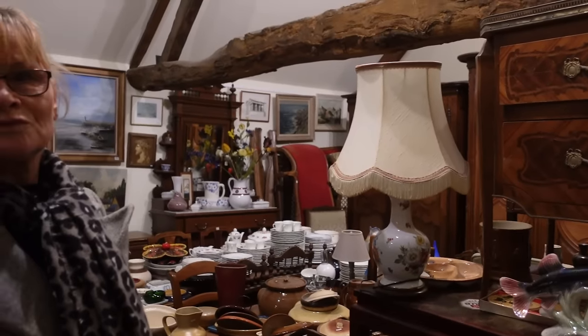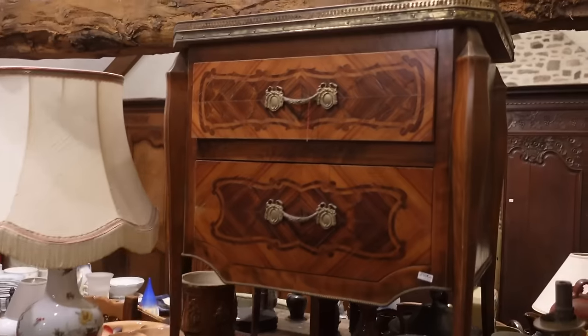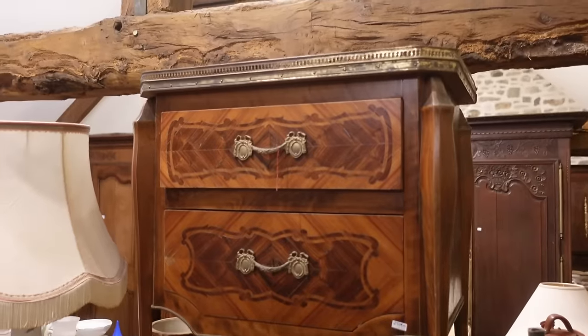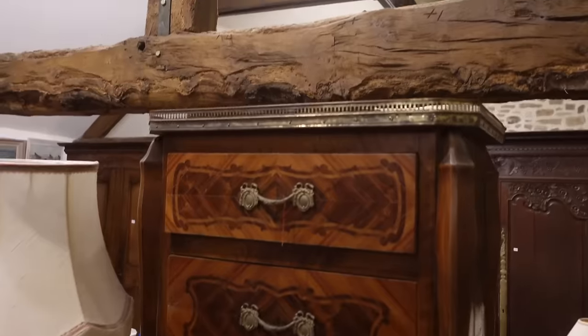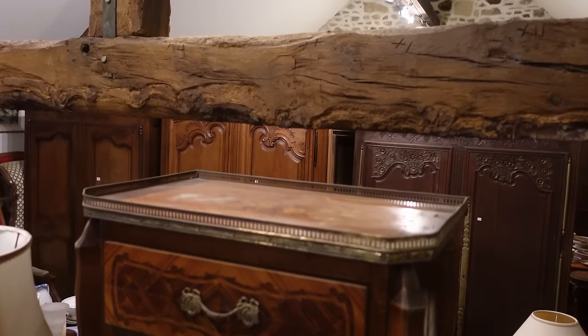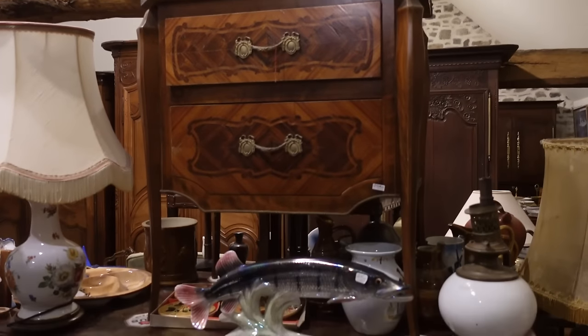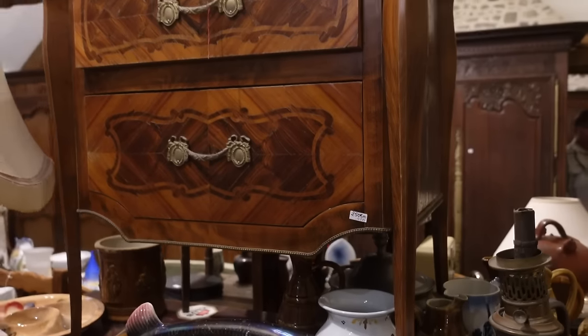So, spotted two pieces of furniture, haven't we, Mum? So, spotted this beautiful Louis the 16th style, I'm guessing, set of drawers. You can't see the top, so you can't see if it's marble or not. I think it's white or cream. That's lovely. And what was it, did you say? £250. It's not too bad.